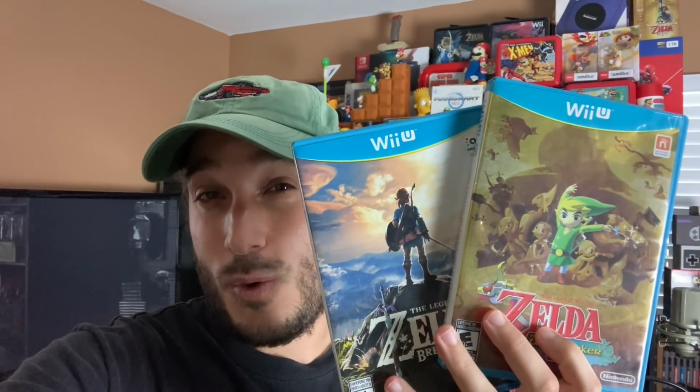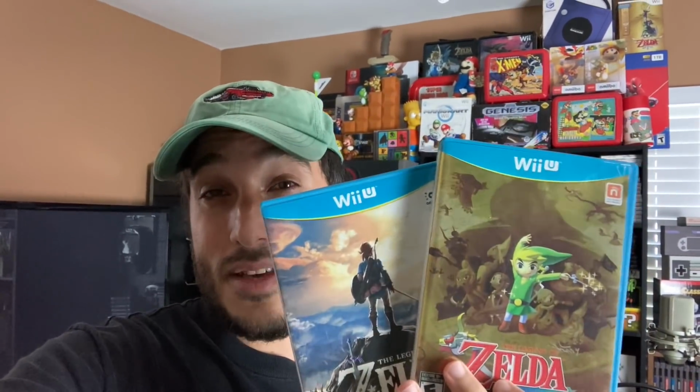My favorite, well, I actually got two favorites, is going to be Zelda, the HD Wind Waker, and then Breath of the Wild, just because we get to add these to the growing Wii U collection. So that's always more exciting to me than picking up a game that might be super valuable. That's cool too, but guys, I just love adding games to the collection and getting to play them when I get the chance.